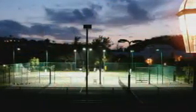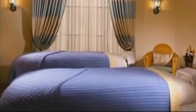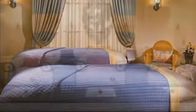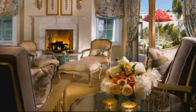And when you're done golfing, there's a lot to do off the golf course at a place like Tucker's Point, beginning with the spa. The spa is a great stop after you come off the golf course, especially if you've been beat up a little bit by the wind. They have all of the luxuries in there.